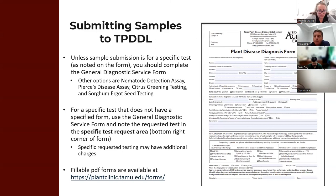But usually everything that we get is a $35 diagnostic fee, pretty much everything. Those that involve viruses or phytophthora, where we need to run some more specialized tests, have a $20 charge, and there is another one that has a little bit higher charge. If any of these tests is not on this form, you can write it down and we will try to accommodate the request.